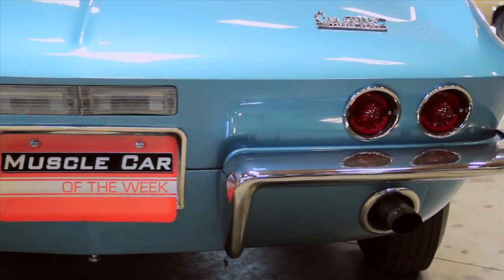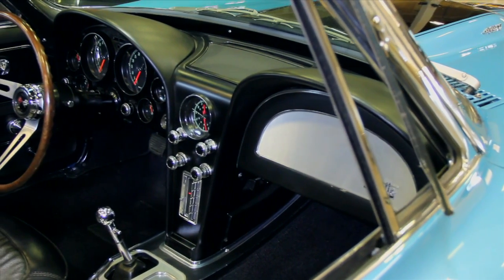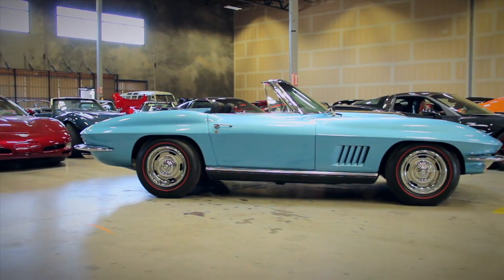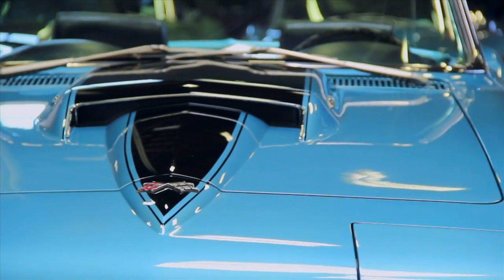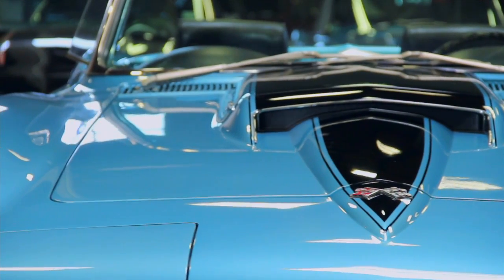This Marina Blue car has a white convertible top and a black interior, although it could have been had with a white interior or matching blue seats. All told, there were 14,436 drop-top '67 Corvettes built, and 3,754 435 horse cars were built in total, both coupe and convertible.